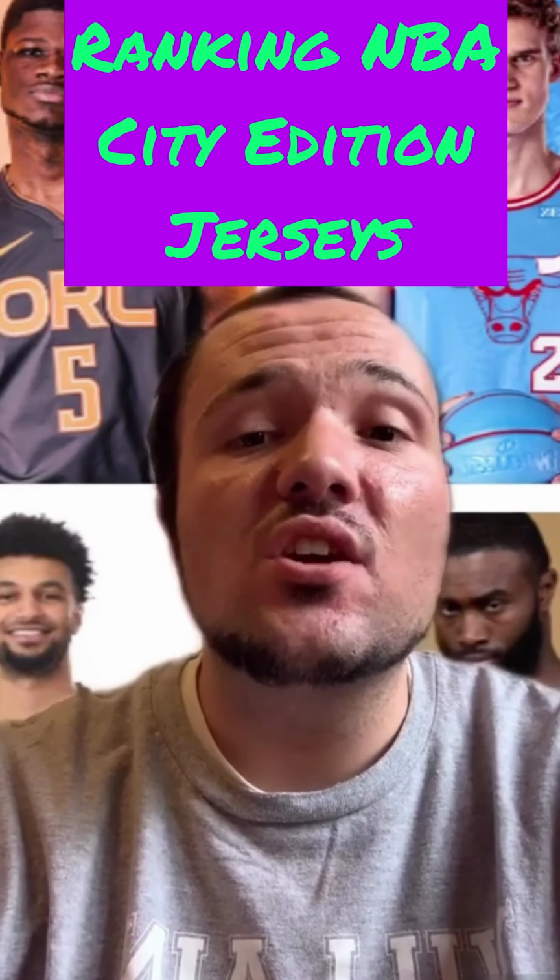New ranking series. This time it's NBA City Edition jerseys. I used the 2019-2020 season jerseys according to the Nike and NBA website. So the Grizzlies actually don't have a City Edition jersey, so they weren't considered for this. But these alternates are really sick, so I wanted to include them in here. I'm also going to be doing a throwback series soon, and they'll definitely be in that with these.